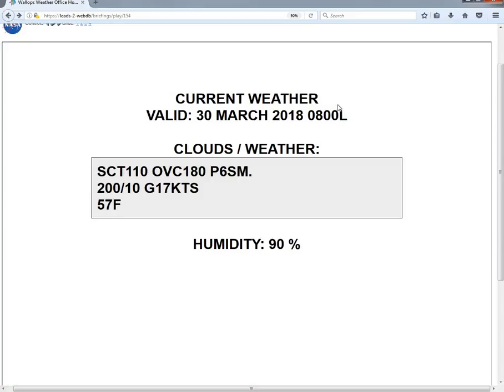So taking a look at our 8 a.m. observation, we did see a scattered mid-level deck near 11,000 feet and then it was overcast at 18,000 feet. We were seeing southwesterly winds at azimuth 200 at 10 knots, gusting to around 17 knots, with a warm morning temperature for this time of year of 57 degrees.